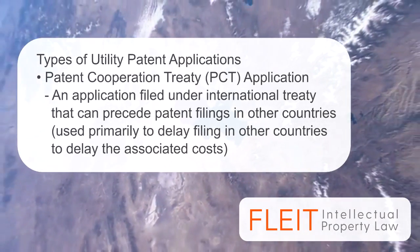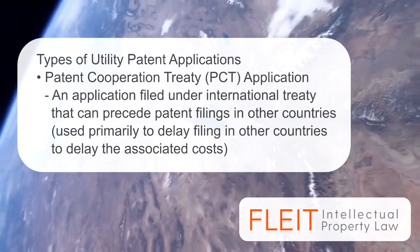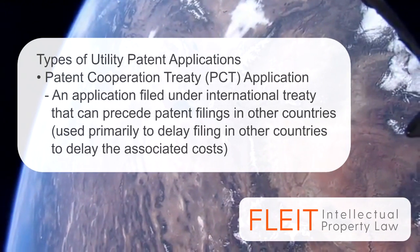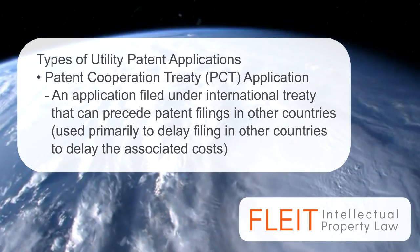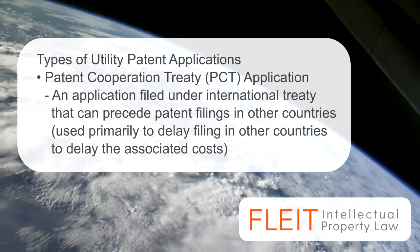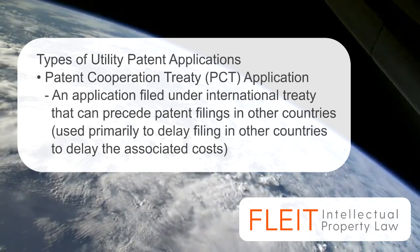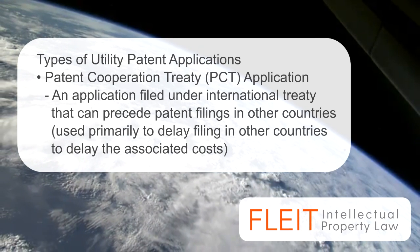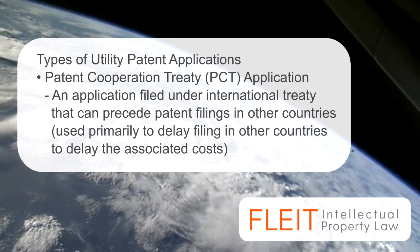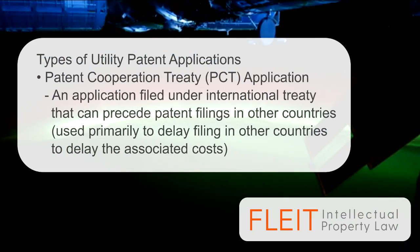So this report that's issued does not have any binding effect on other patent offices. So once you get this report, you can go and file regular patent applications in other countries. The benefit that the PCT application gives you is that if you do file a PCT application, you have 30 months to file in these foreign patent offices.